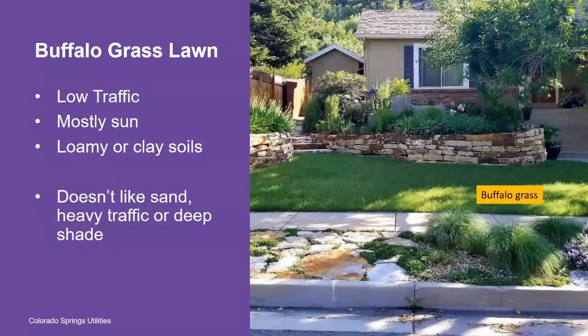But this is what it looks like. This is unmowed. If you have sandy soil, if you're going to have really heavy traffic, or if you have very deep shade, this is not a great option for you. But it could be a good option for a lot of folks. I think traditionally people thought they had to plant plugs for this to work, but I found that seed works extremely well.